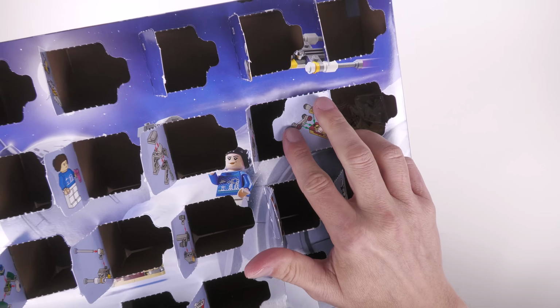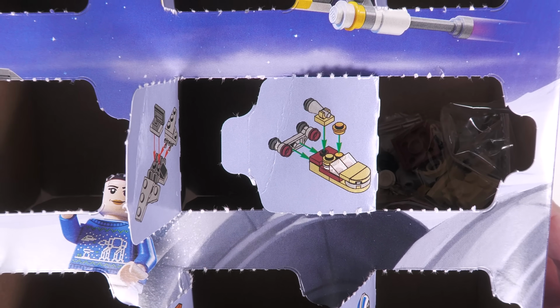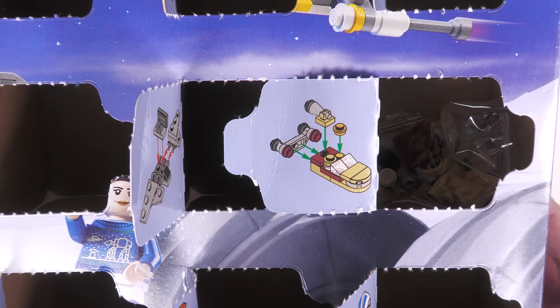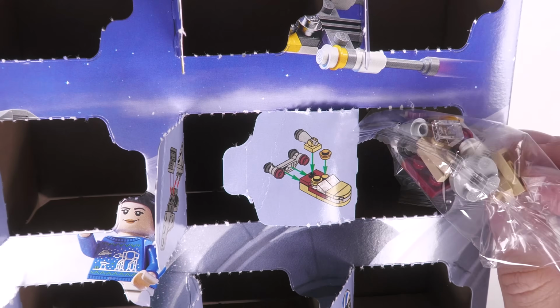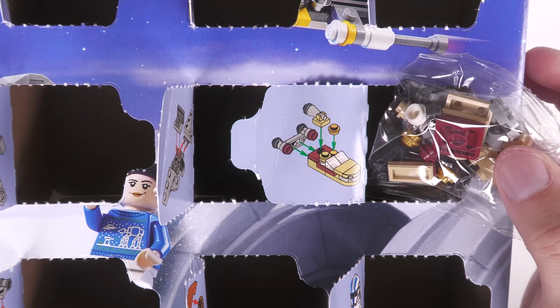Be good, be good, be good. And it's a ship. Okay, I think it's a land... yeah, it's Luke's land speeder, I think. At least I can tell what it is, that's a good sign.